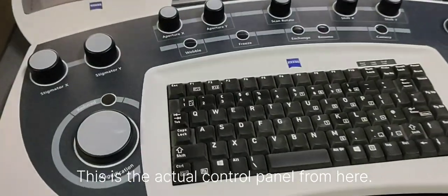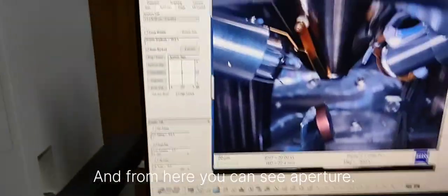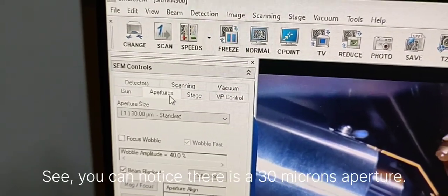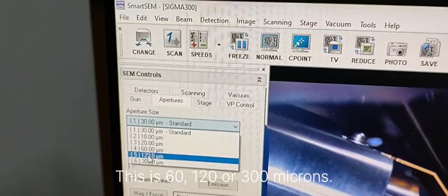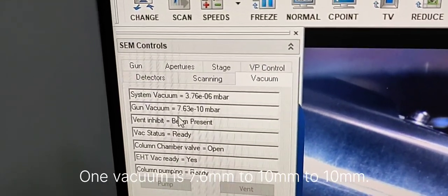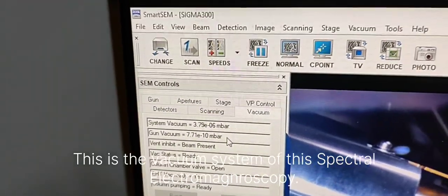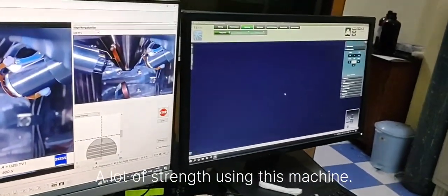This is the control panel for the camera. This is the stimulated control. You can see this is the focusing knob. You can see this is the magnification knob. And from here you have to use 60, 120 or 300 micrometer size. This is the stage control. Experiment. A lot of students are using this machine with this also. Right?